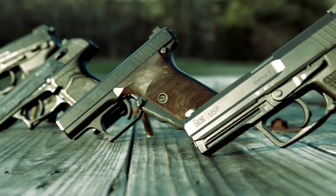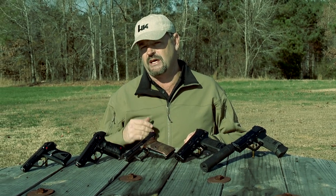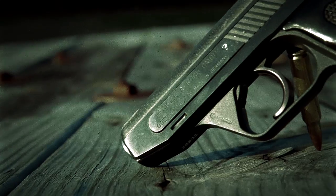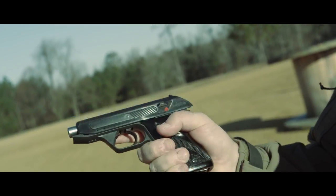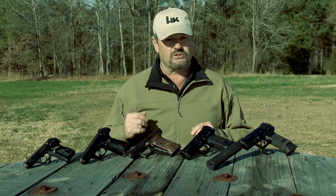HK is one of the most famous handgun manufacturers anywhere in the world, and this is just a sampling of some of the handguns they've made over the last few decades. Their very first handgun was the HK4. It was available in a variety of calibers, and it's based off the Mauser HSC design. This one's chambered in 9mm Kurz, also known as .380. It's no longer manufactured, so it's a collector's item.